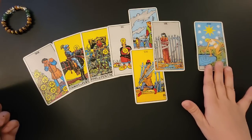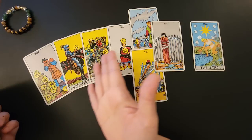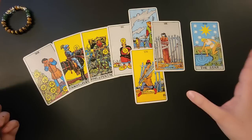Now with the Star card, this is a good indication. You can kind of see how the cards form this strange curve, right? It's almost like an arrow, but then we see where it lands eventually.